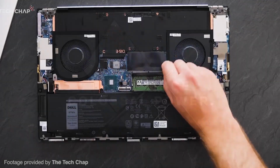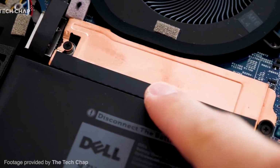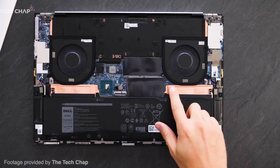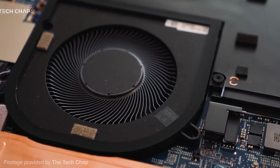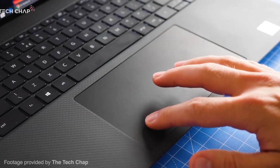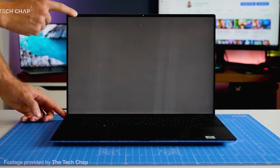Looking at the XPS 17 specs, it packs a 10th gen Intel Core i9 CPU, up to an NVIDIA RTX 2060, up to 64GB of RAM, and can be packed with a 2TB SSD drive for high-speed storage. All of this packed into the small 17-inch chassis and at a reasonable price. For the maxed out specs, it will cost you over $2,000.